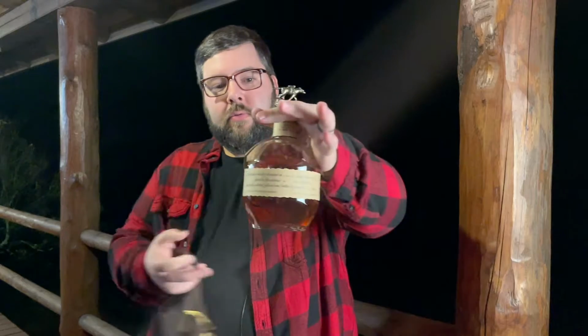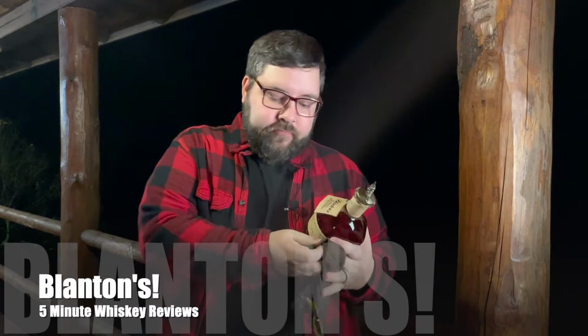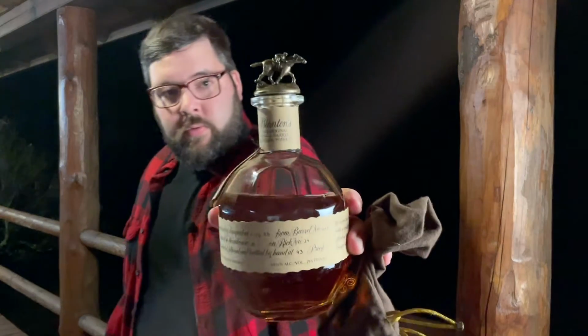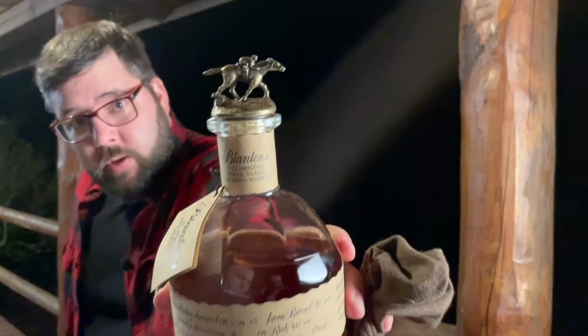Tonight we are drinking, oh, so you can see it, Blanton's. So let's dive into this. Blanton's is considered to be the original single barrel bourbon, and they put that prominently at the top with the horsey up there. You see that? You can also see that this is letter N. Hopefully you can see that in the camera.